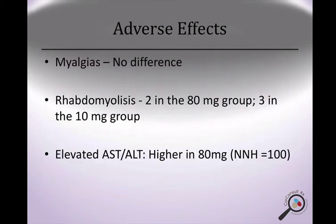And here's the other thing that I want to make sure we address. The adverse effects, I don't always include these in the study, but one of the big arguments against pushing someone to a higher statin level would be myalgias and the risk of rhabdo. And if you look, there was actually no difference in the two groups. In the 80 milligram group, there were only 2 cases of actually confirmed rhabdo. And there were 3 cases in the 10 milligram group.